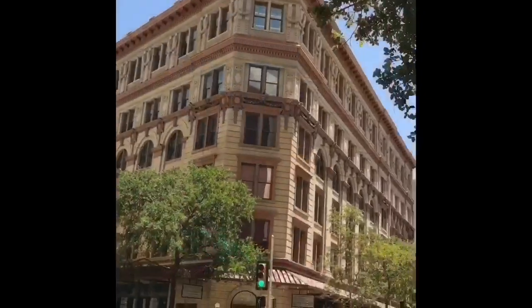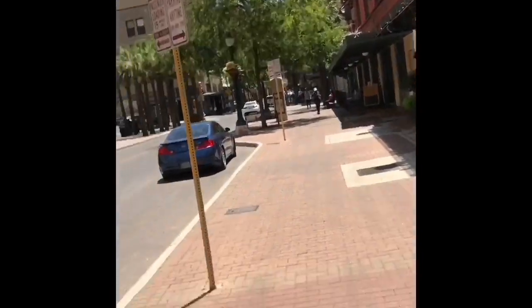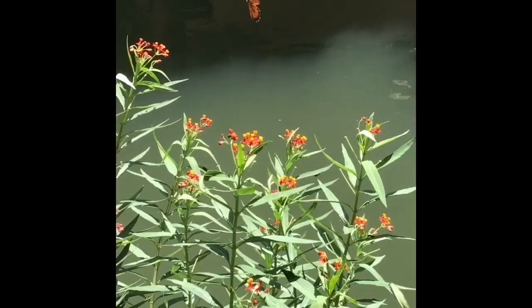In downtown San Antonio, there's almost no limit to how many shops, theaters, and historic places you'll find. For me, however, I wanted to make sure I got to visit my absolute favorite tourist spot, the San Antonio River Walk.